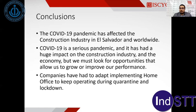And also, now it's easier to have international trainers, because you just connect. They don't have to leave their country. Just connect to Zoom, and they can give the courses online in real time. And companies have had to adapt, implementing home office to keep operating during quarantine and lockdown.